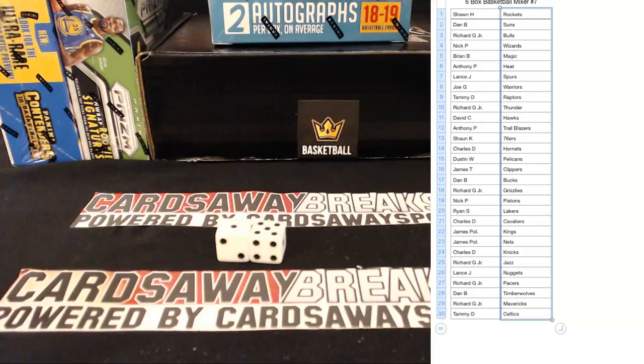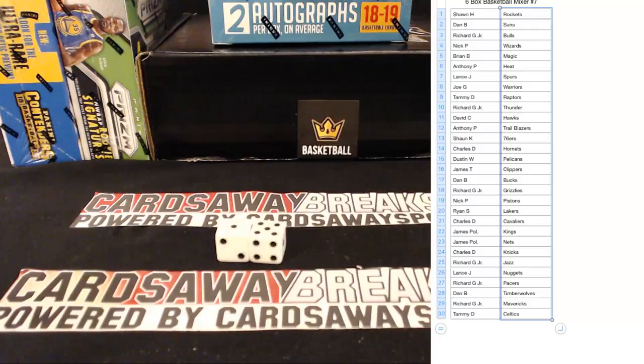Six boxes of basketball ready to go. Going to start it off with the hits pack. Then we'll cruise through some Donruss, some Prism, hit some Certified Contenders. Then we'll open up some Crown Royale, baby. Hits box after that. Oh, my. This thing's going to be hot. I can feel it. The ultra rare Kaboom insert, baby. We're looking for that.